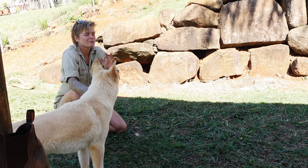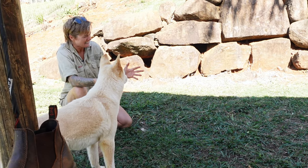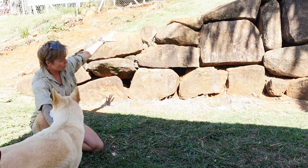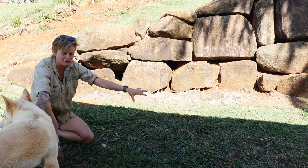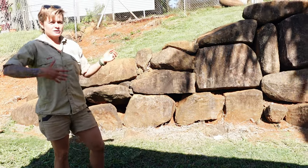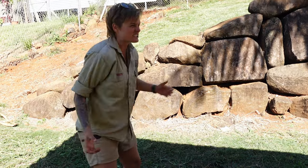Now, we're going to have some more additions to this deck. It's not going to be just a plain old deck. We're going to have some hollow logs. We're actually going to have something coming from this rock wall down to the deck here, because dingoes love moving around. You want to get them to use their body. You want them to get some agility in there.